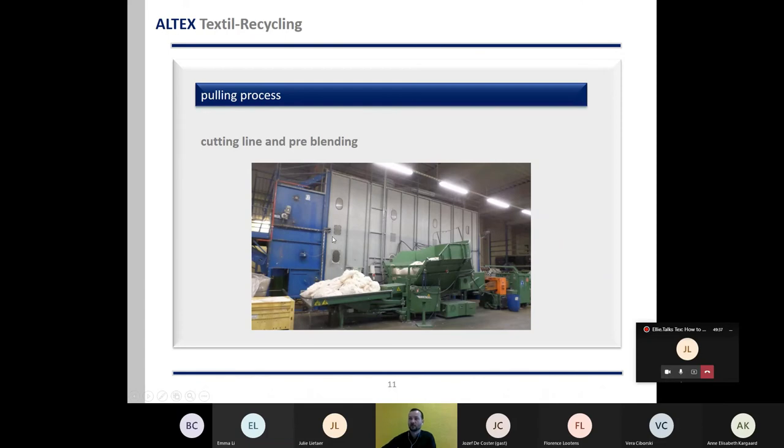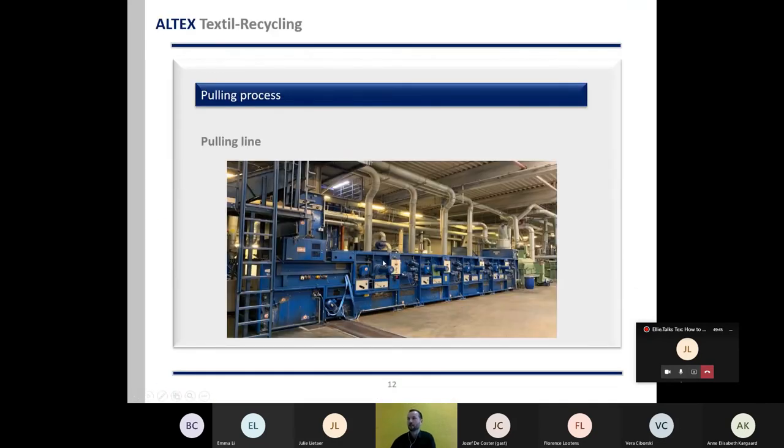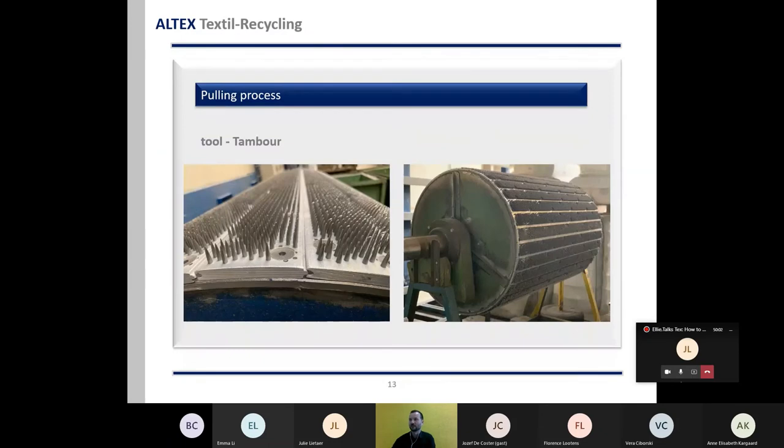Here is a big machine which pulls out the material from the blending box, and then it goes on our pulling line, or tearing line. Everybody uses another word for it. Here you have to see that the material goes from the left to the right, and it gets pulled by big rollers with needles. I will show you them here, because then you see it best.